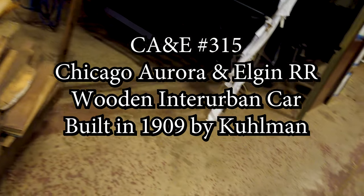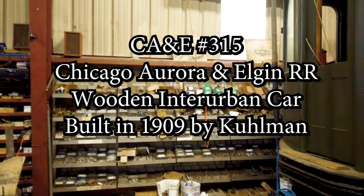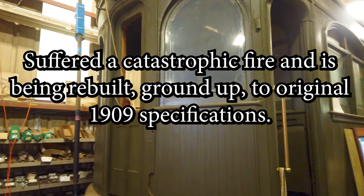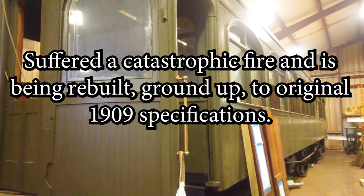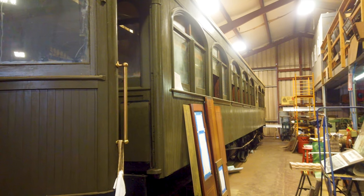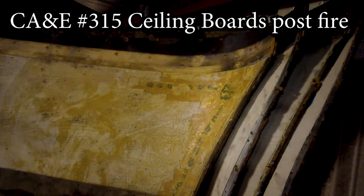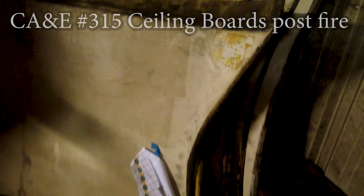In Chicago, until they went bankrupt in the 1920s, and it was reorganized to the Chicago Aurora Elgin. This car was built in 1909. Its sister, and you can see the design. Now you don't see a good close-up of the design, enough to figure it out, like also being able to see this.